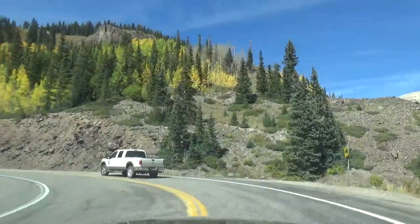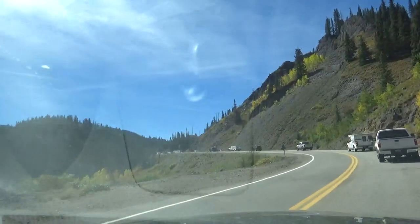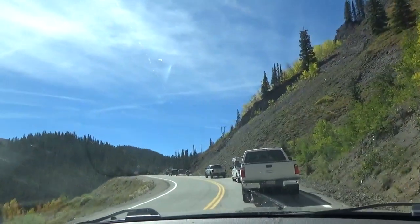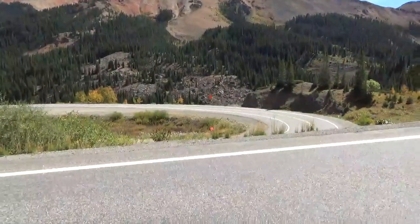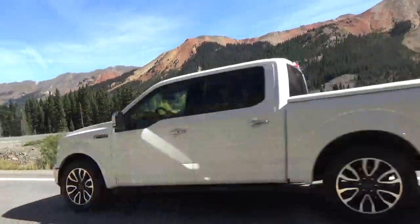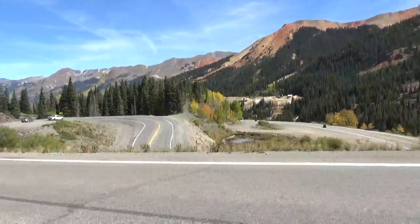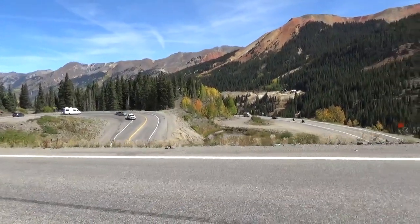A little bit scary. Okay. See? There is the road below. Literally. Let's try to go the other way. See them? That's the cars that we just passed, heading down the mountain.